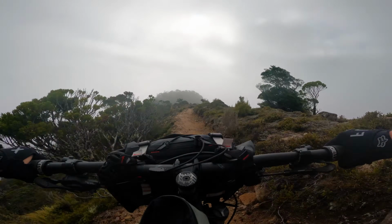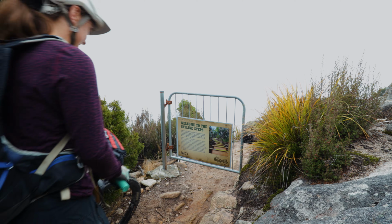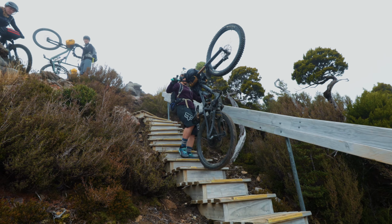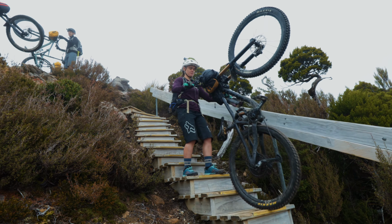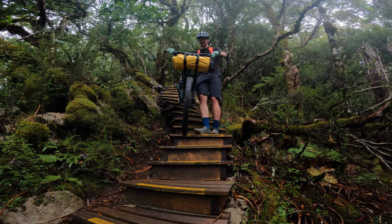The track becomes more difficult to ride as you progress along the ridgeline until you reach the Skyline Steps, which require you to dismount and walk your bike down the narrow steps. There are a few methods to get your bike down depending on your setup. Take your time and find what works for you.